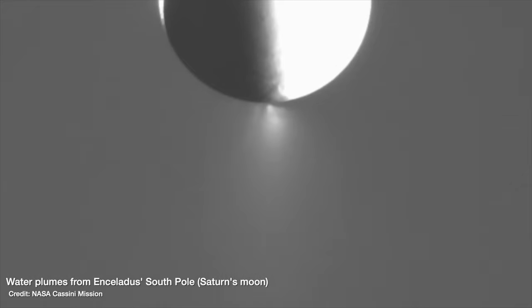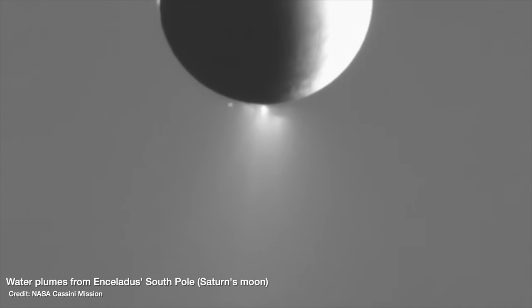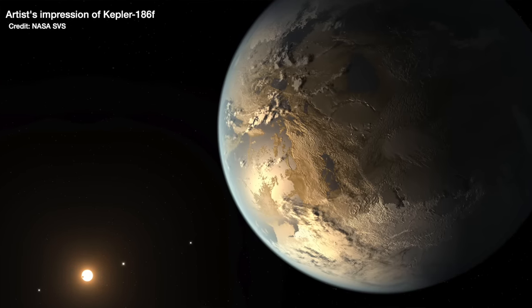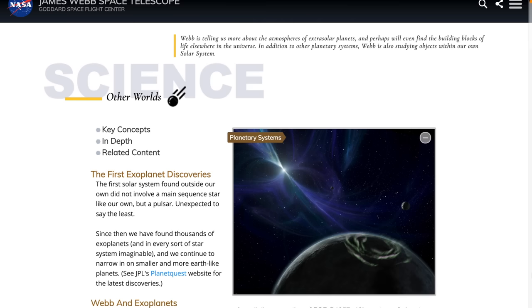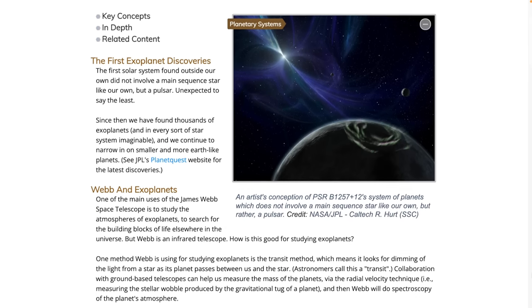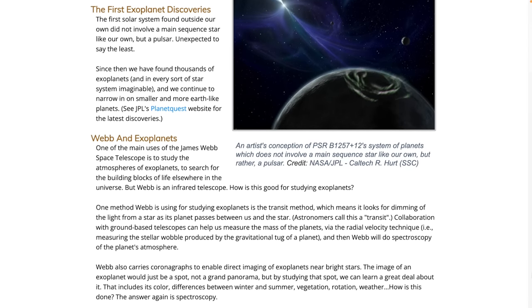Where are we most likely to find life beyond Earth? Sure, there's some promising moons of Jupiter and Saturn in our own solar system, but what about on a planet orbiting another star in our galaxy, the Milky Way? A true Earth 2.0. Now, that has always been one of the goals for JWST, to try and characterize the atmospheres of exoplanets and see if they have the right conditions for life.